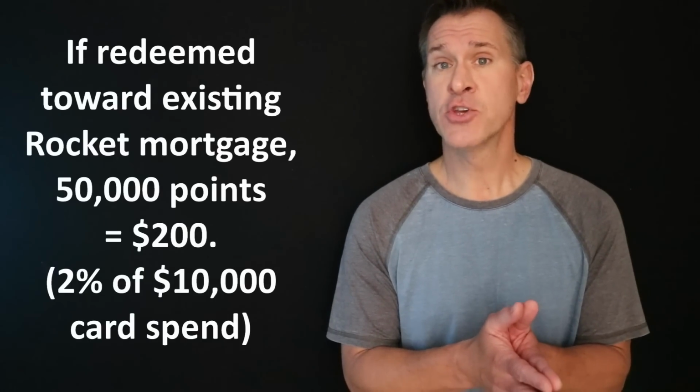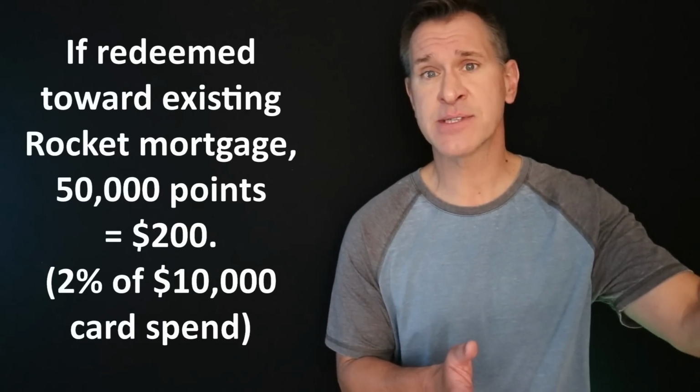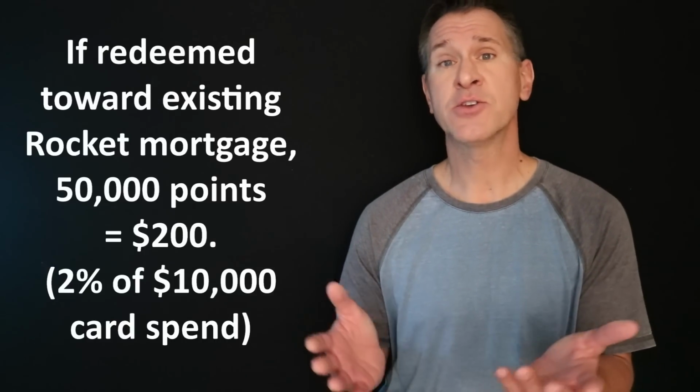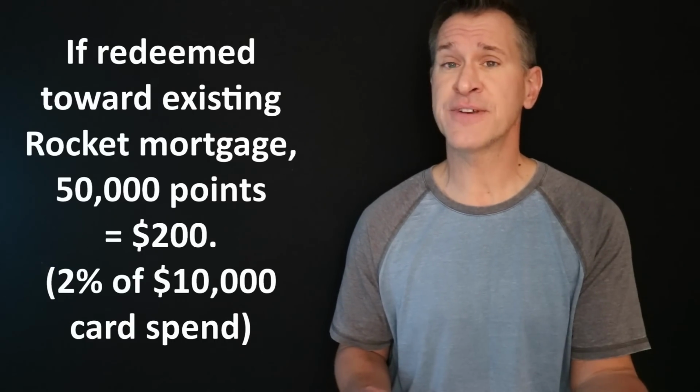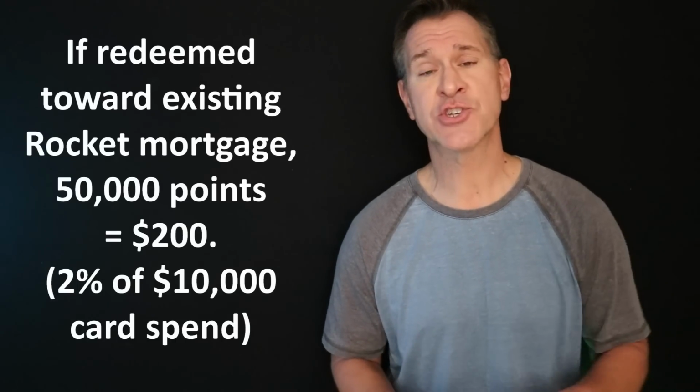Now you could also take those same 50,000 points and, if you are an existing Rocket Mortgage customer, use them to pay down the principal on your Rocket Mortgage loan. In this case, however, those 50,000 points are going to be worth $200. Now remember, this is on a $10,000 spend. So in this case, you're only getting $200 for your 50,000 points, which is a 2% reward on that initial $10,000 spend.